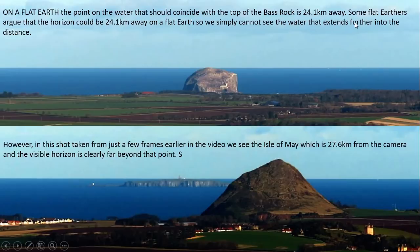So some flat earthers in a previous video of mine argued that the horizon could be at that distance. It could be 24.1 kilometers, and the atmospheric conditions are such that we simply cannot see beyond 24.1 kilometers. It seemed to be an incorrect statement. I had evidence that I could see at least 90 kilometers on that particular day, but let's consider this possibility. The possibility that the horizon is really at 24.1 kilometers. And we can't see anything beyond that.